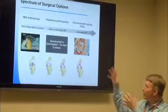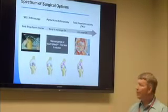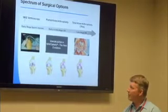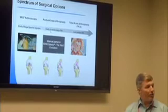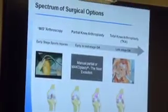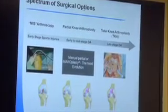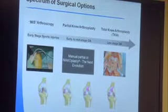There is a spectrum of different surgical options, and it really depends on how advanced the arthritis is. MIS stands for minimally invasive surgery, and arthroscopy is a very common surgery that I do a lot for patients who are having pain or buckling in their knee, but don't really have a ton of arthritis, and they may have a torn cartilage in the knee. Certainly a knee scope is a great procedure to do.